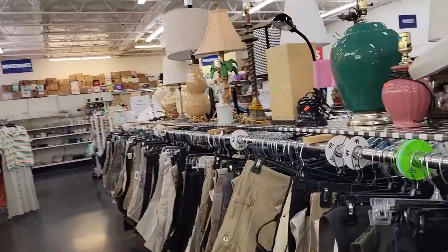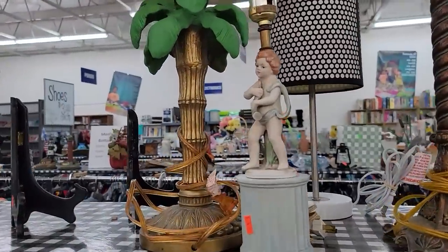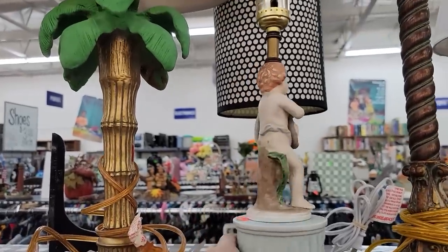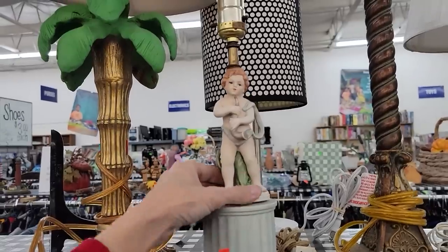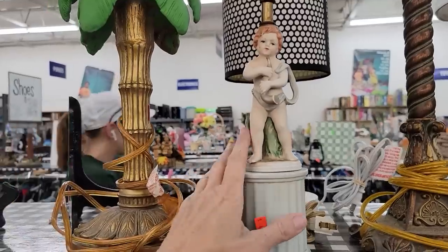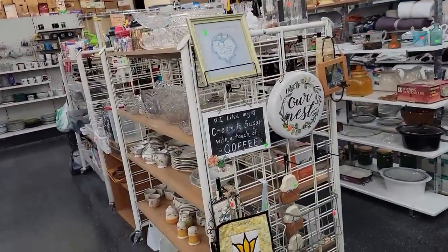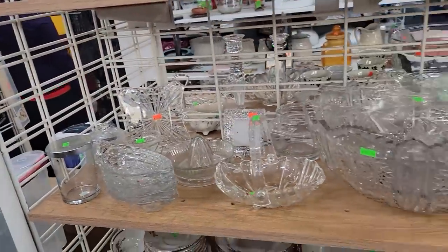Okay. Got lamps. A little cherub guy. He's kind of cute. Oops, he's coming off of his... He is very vintage. It's $4. Goodness. I think I have shades too that would fit. I just don't know how much that being so loose is going to affect his value, but it could, so I'm going to leave him for somebody else who has more time to deal with them. And see what else we can find.